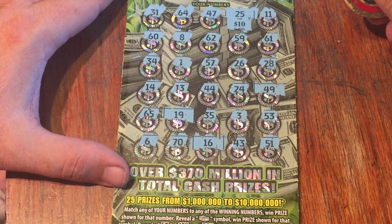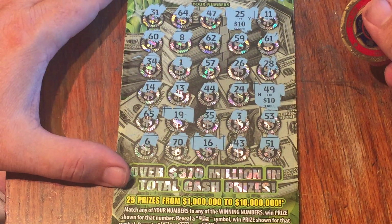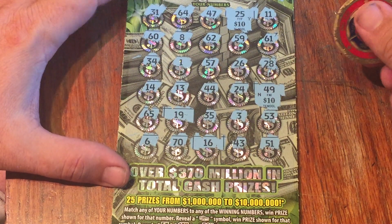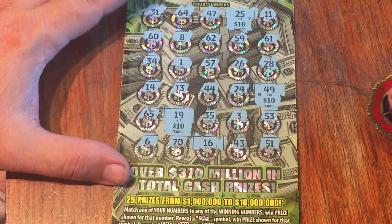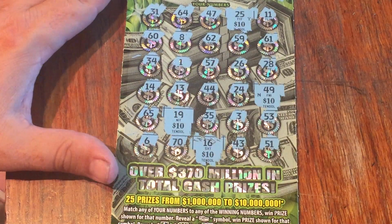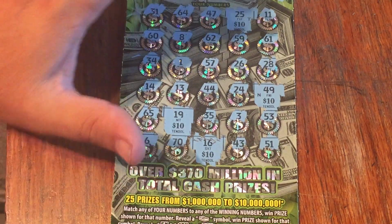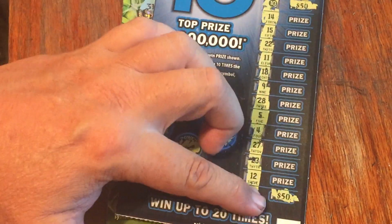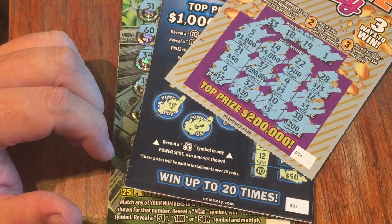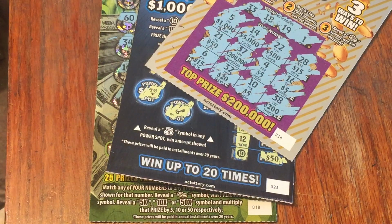We could have a $30 winner. Match on 49, another 10 bucks. And a match on 19, 10 bucks. Oh, this might be a $40 winner. And a match on 16, $40 winner. Man, look at that profit session. 10, 20, 30, 40, 50, 50, 140. $145 profit session. What do you think about that, Miss Scratcher?